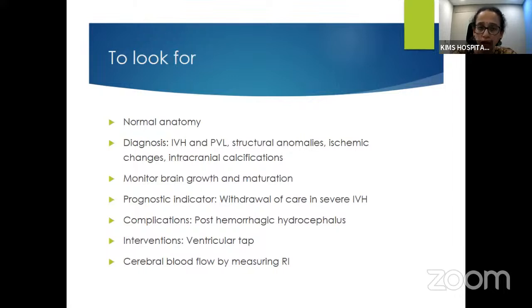Now, why do we do the cranial ultrasound? There are multiple indications, generally to look for the normal cranial anatomy and for the diagnosis of IVH or PVL or structural anomalies or any ischemic changes or intracranial calcifications, to monitor the brain growth and brain maturation, and it is also a prognostic indicator whenever there is bilateral grade 4 IVH in a very preterm baby, 25 to 26 weeker. So for withdrawal of care and explaining the prognosis to the parents, this cranial ultrasound will help, and to monitor for complications like post hemorrhagic hydrocephalus, and for interventions like ventricular tap, ultrasound guided interventions, as well as measuring the cerebral blood flow.